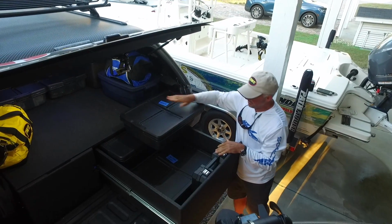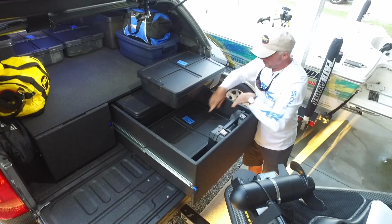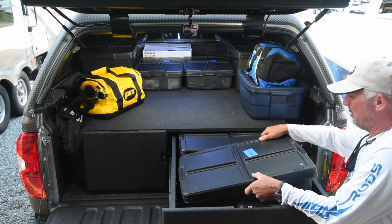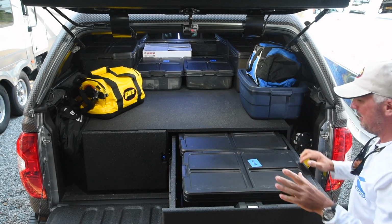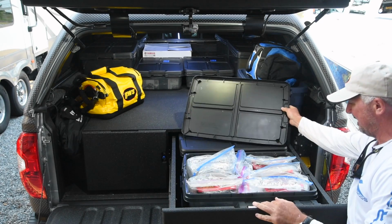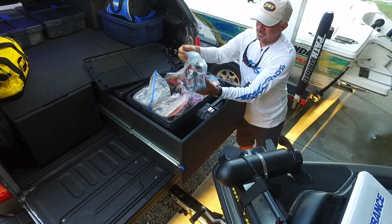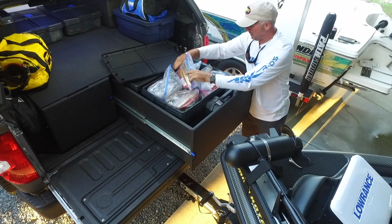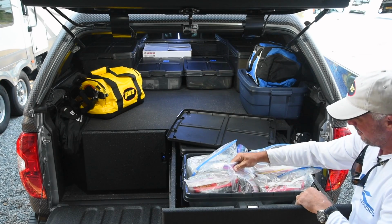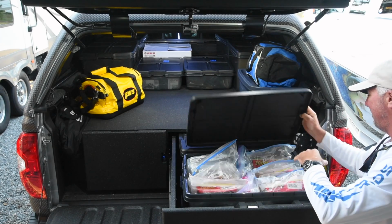They're all labeled, all Zoom plastics in all 8 of these. So you can see this one's worms, chunks, brush hogs. I told you earlier, I've only got 1 pack of everything in my boat. But in here, if they're biting a green pumpkin finesse worm, I go into the worm box and pull out finesse. It's full of green pumpkin finesse worms, 10-inch worms, and so forth. Trick worms. Basically, if it's a worm and Zoom makes it, it's in this one particular bin right here.